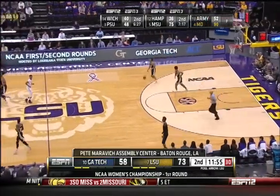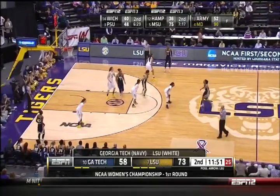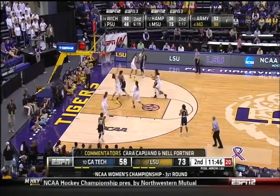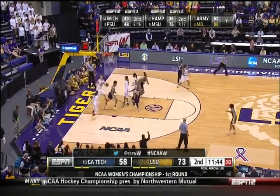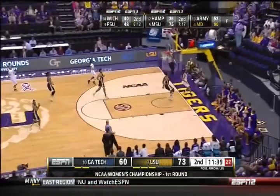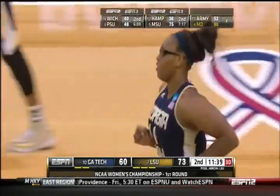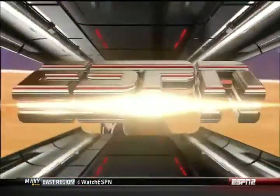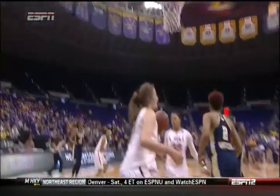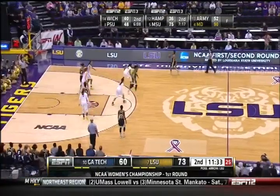11 now for Teresa Plaisance, the senior. 4 players in double figures for LSU. Taylor has checked back in despite 4 personal fouls. She goes straight to work. Well, she did, and that was just a straight-up power play by Nariah Taylor. Leads to a turnover by LSU. But you see Nariah Taylor, that's a strong body, 6'5", and that takes it right at Plaisance. 12th turnover of the game for the Lady Tigers.